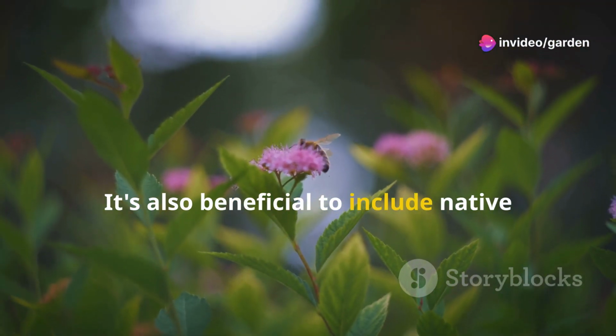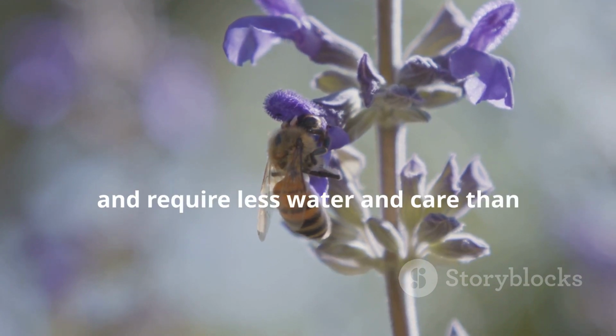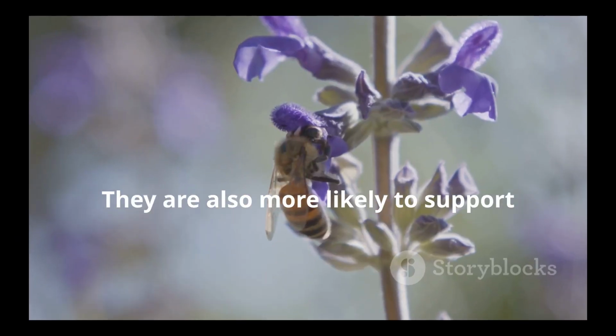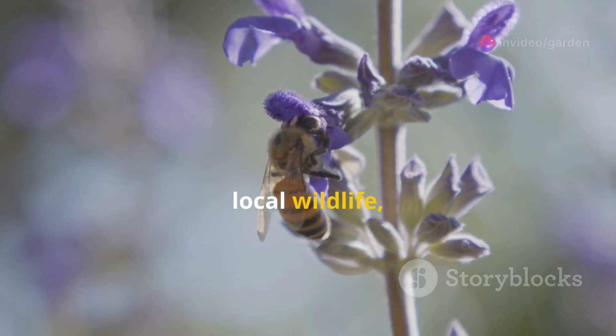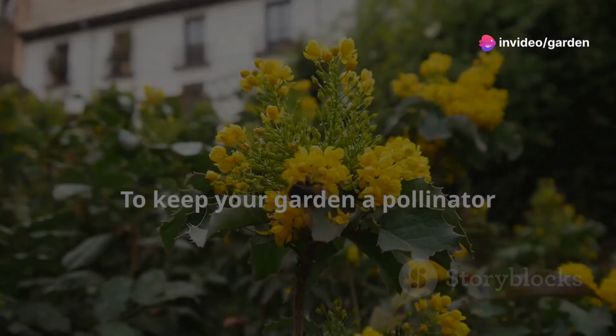It's also beneficial to include native plants in your garden. Native plants are often more resilient and require less water and care than non-native species. They are also more likely to support local wildlife, including pollinators, which have adapted to these native species over thousands of years.